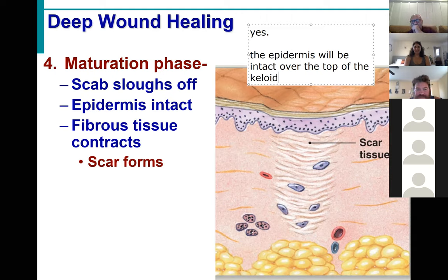So yes, the epidermis will be intact over the top of the keloid when it forms. So you will still have protection from the skin over that bulging scar.